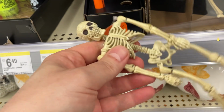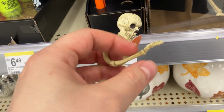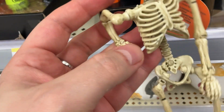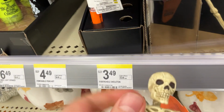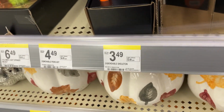Look, he has the 2 screws to screw the pieces together, but then the entire rubber is bendy. So it's a bendy figure, very old school. Bendy figures with a great paint job. $3.49. I think it's a really cool skeleton. It defeats a little bit the logic of physics because you can't bend a bone like that in real life, but we'll go.